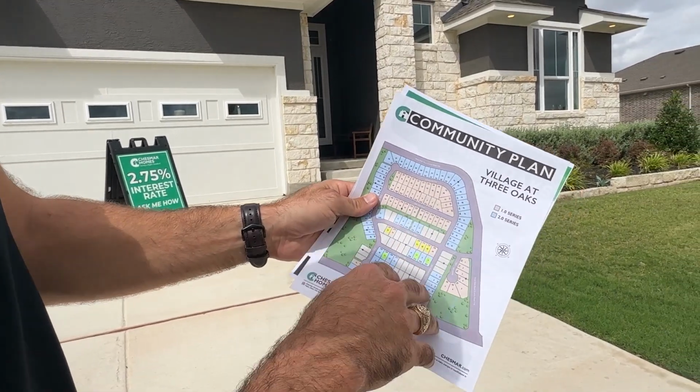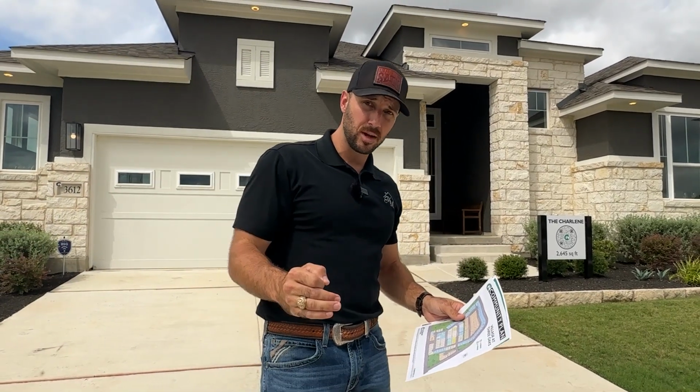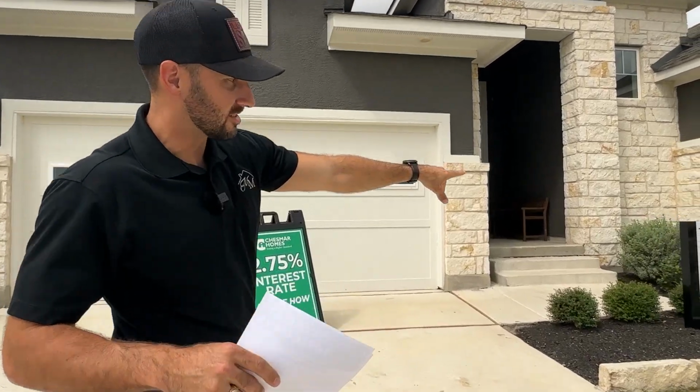They just released, this is the section they're building in now, the section they've been selling in. They just released these 75 lots. You can do dirt builds in this neighborhood. They've got a full design center in this model home, and we're going to take a look at that right now. This floor plan, you can see it's the Charlene.